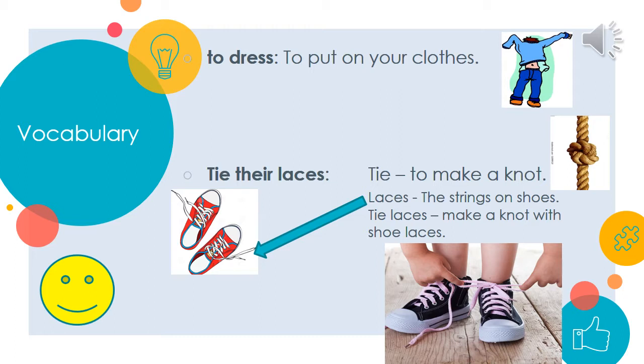It's as simple and easy. You get dressed to go to school means you put your school clothes on when you get ready to go to school. If we look at number two, tie their laces.